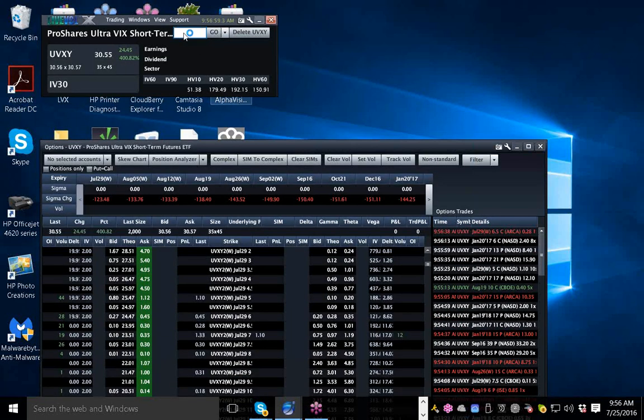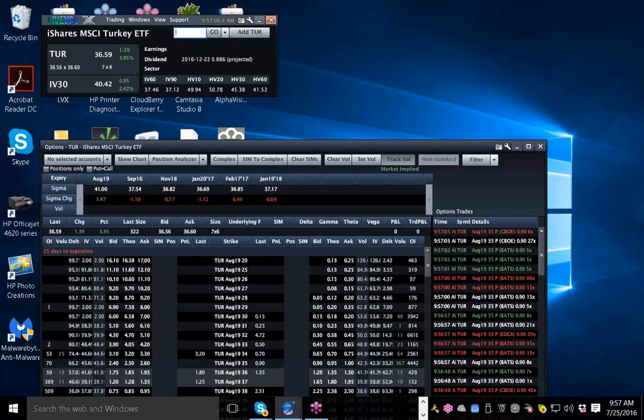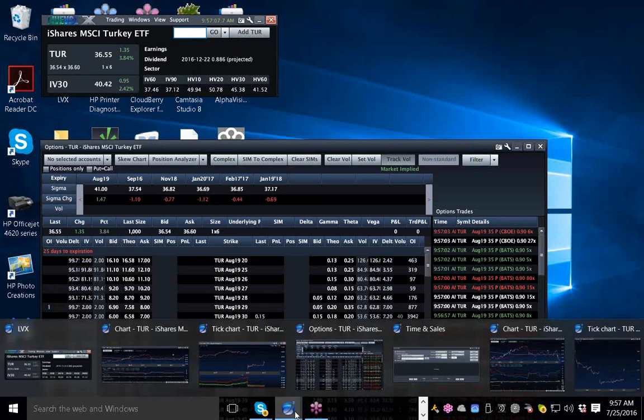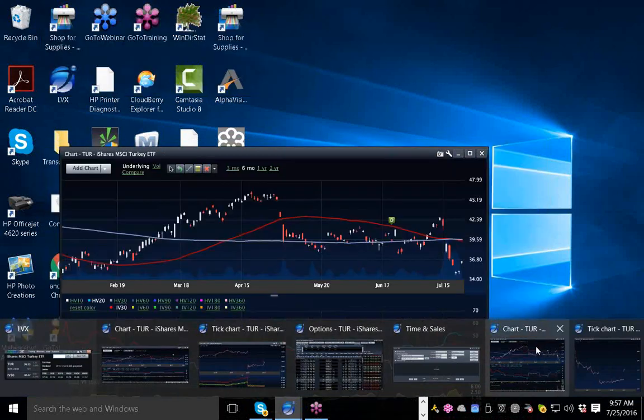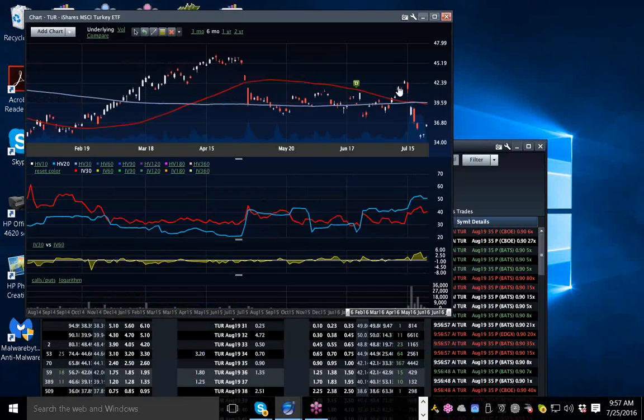The other product I think is kind of interesting, sideways, is Turkey. There's not a whole lot of unrest on Turkey anymore. But if you look at this, I don't know quite what was going on with the coup, but there could be something there. That's all I'm saying. Volatility has come down a little bit, but not a ton.